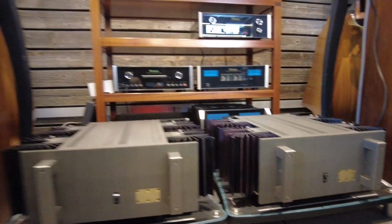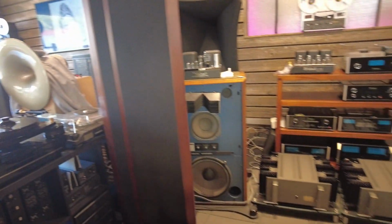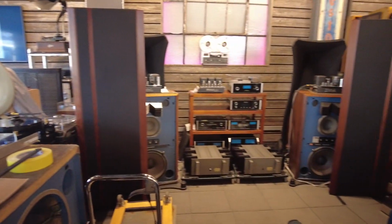So the owner of these had them paired up with a pair of Magnepans, very similar to these. And that is a great combination. I love Class A Krell amps with Magnepan speakers. If you got 3.6s, 3.7s, something like that, you should give it a whirl.